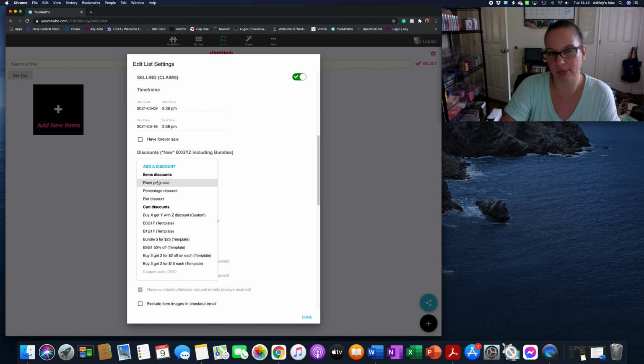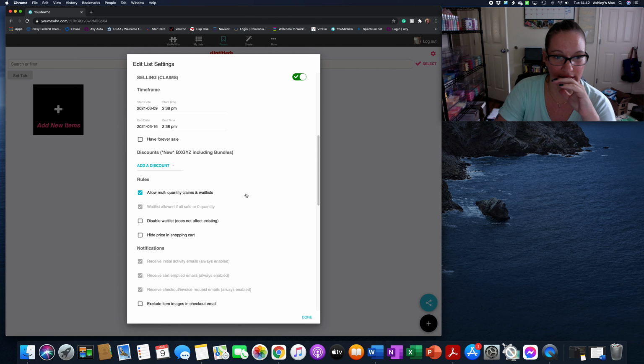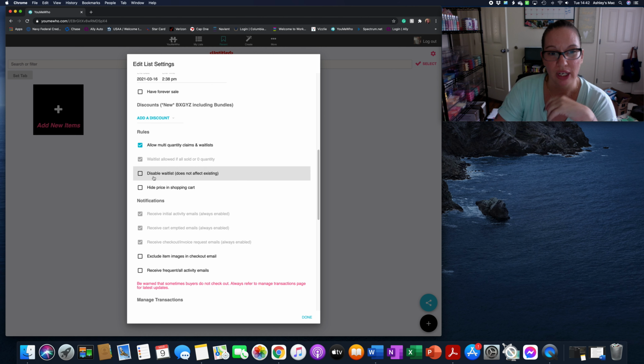This is probably going to be more of what you use for Scentsy because they don't have the buy 5 get 1 free in here yet, or buy 5 for 30. They don't have that stuff in here yet, so you kind of have to play around with it. But yes, you can do a fixed price sale, so you can add whatever kind of discount you want. You can disable the wait list.